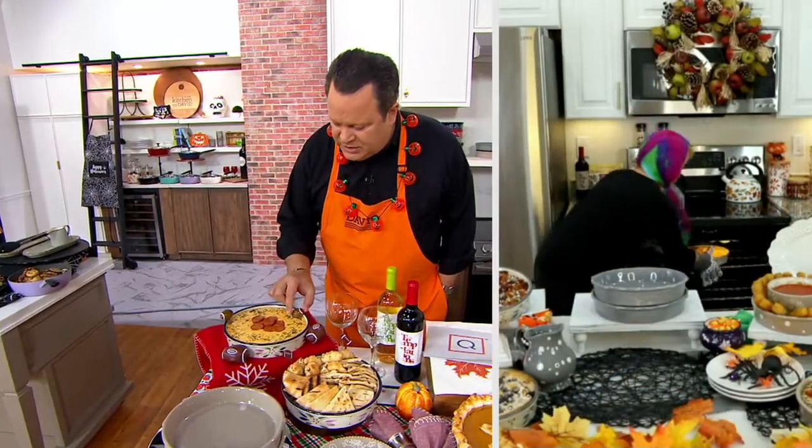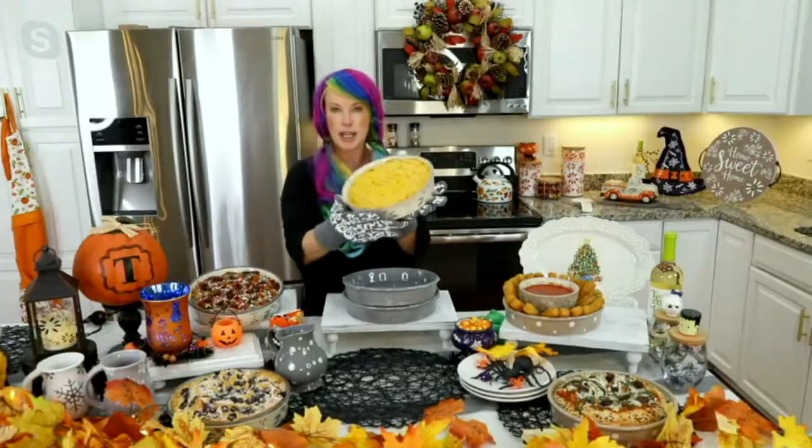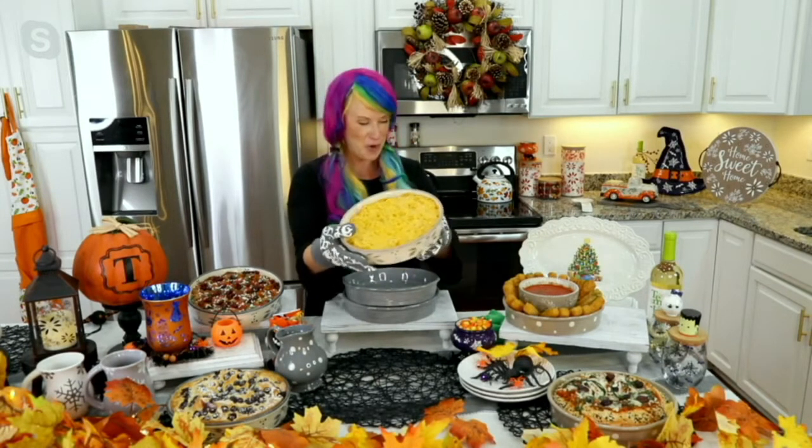Oh, I like the little footballs too. I mean, why wouldn't you decorate? Look at this. We did a 9-inch round of David's mac and cheese. Is that my mac and cheese? Of course it is. Yum.